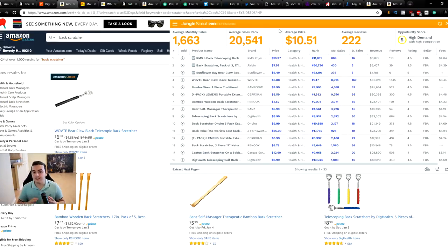So now I already see a problem with this product using this Chrome extension, and that is the price. The price is just too low. There is no profit margin in this product. Now, why do I say that? It's because the products here are $8.59, $7, $6, $9, $6. It's all floating around the $6 to $8 range.